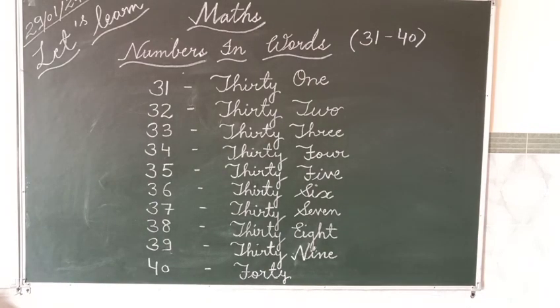All have to learn it, you all have to practice it in your rough copy and tell it with your parents. So best of luck for your learning. Learn well, and if you have any confusion, any doubt, you can ask me on eGear.